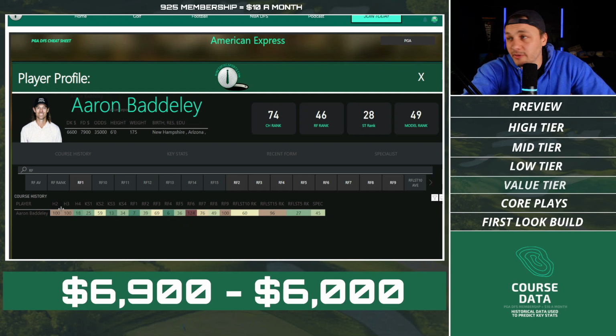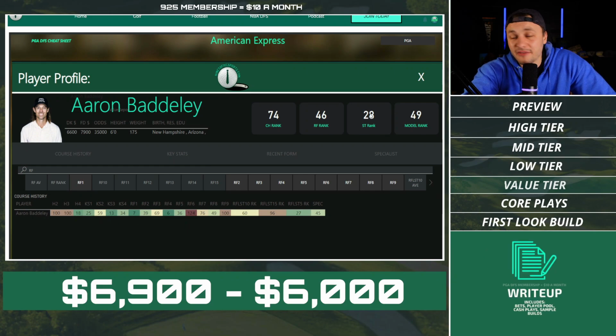Course history-wise, 2 missed cuts in a row. Obviously don't love that, but he did have a top 20 finish. A pretty good stat fit at top 30 in the field. And yes, we're getting a player that ranks out 49th in the model. Chances are he should make the cut.